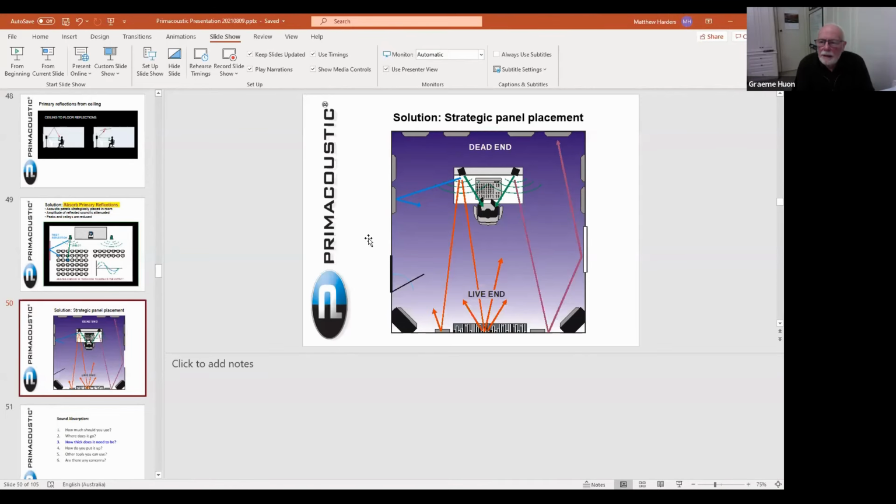Hello. Yes. With the percentage of room coverage for effect, you showed that graph. Do you have a recommendation for the percentage of room surface to be treated, and do you include the floor area in that?